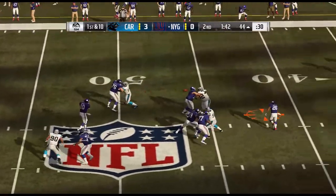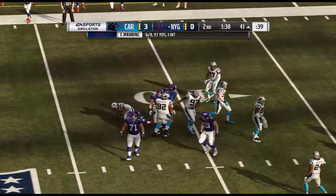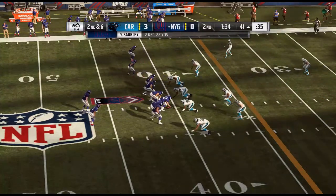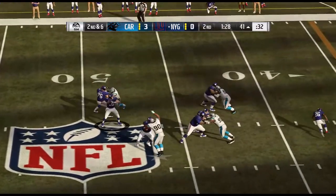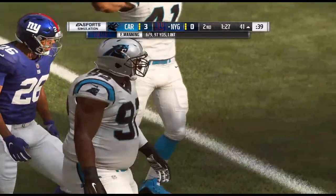On first and 10, here's Manning. He dumps it off to Barkley, and he'll go down shy of the 40 at the 41. It'll be a gain of 4, and that'll make this a second down. Again, they'll throw with Manning over the middle, and it's incomplete.